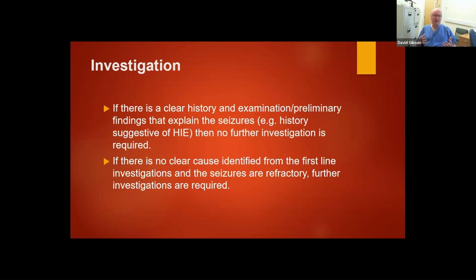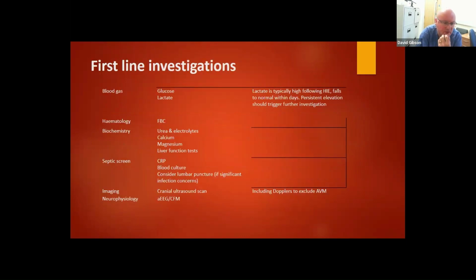However, if there is no clear cause identified from first line of investigations, and we have ongoing refractory seizures, it's very clear we have to investigate further. And we have our own guideline, it may not show up terribly well, a sort of stepwise consideration of the investigations we would carry out. Clearly, for all babies that have seizure activity, one of the first things you want to obtain is a blood gas, and that can give you results, first of all, most importantly, of a blood sugar, which, if low, can be associated with seizure activity. It can be as a result of seizure activity that sugars drop as well, but obviously, if low, must be corrected.